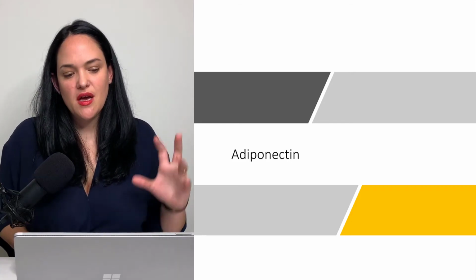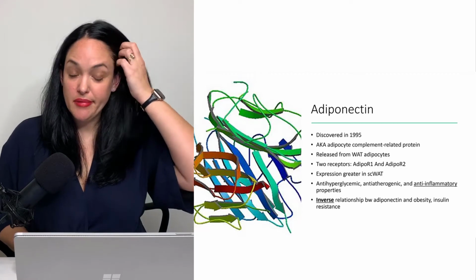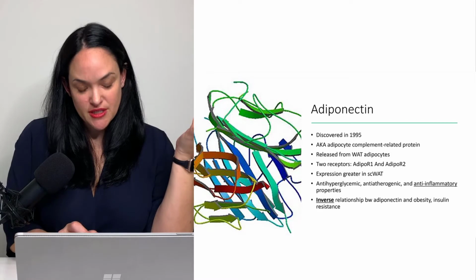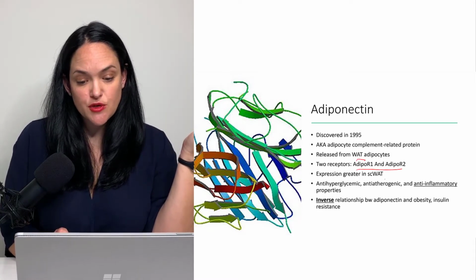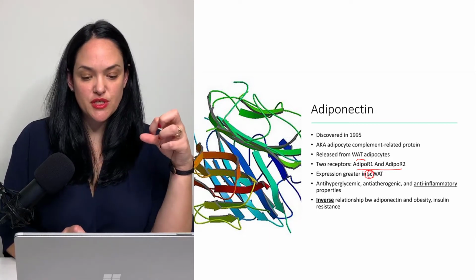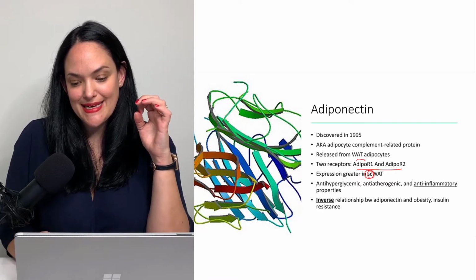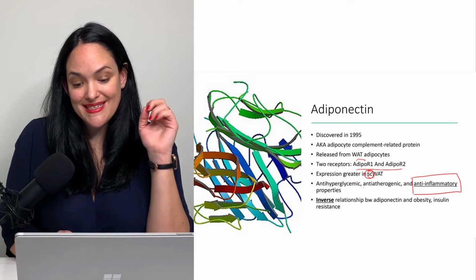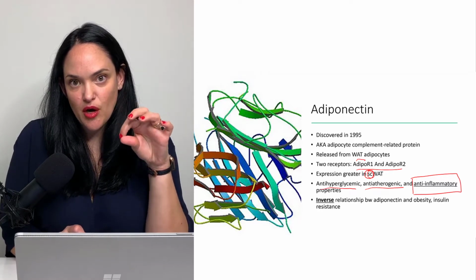Another adipokine of note is adiponectin. This one was discovered basically a year after leptin was discovered. And just like leptin, of course, it's released by white adipose tissue, has two receptors on the body, more expressed in subcutaneous white adipose tissue. Differently than leptin, adiponectin has a net anti-inflammatory effect. And it also has anti-atherogenic and anti-hyperglycemic effects on the body as well.